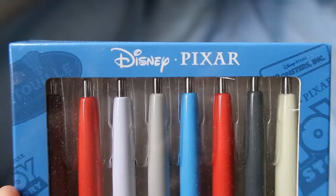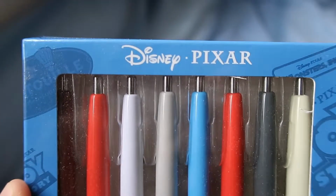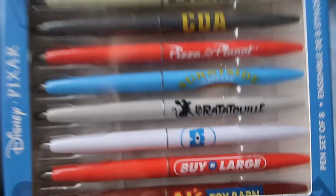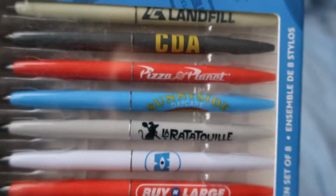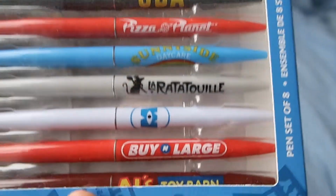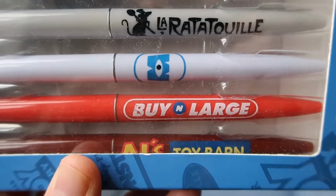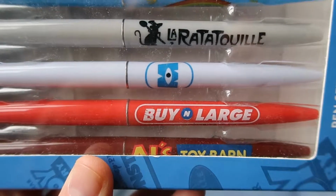So as you know, I'm a big fan of Disney, particularly Pixar, and recently the Disney Store has actually released a new Pixar line of merchandise. So Emma got me these ones. These are the pens, which are sort of related to all of the different companies within the Pixar universe. So you've got Big Al's Toy Barn at the bottom there from Toy Story, by and large, which I think is technically from WALL-E, but it's in most of the Pixar films.